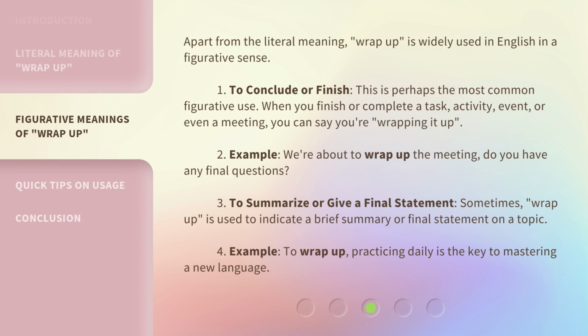Apart from the literal meaning, wrap up is widely used in English in a figurative sense. 1. To conclude or finish. This is perhaps the most common figurative use. When you finish or complete a task, activity, event, or even a meeting, you can say you're wrapping it up. Example, we're about to wrap up the meeting. Do you have any final questions?